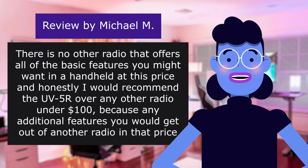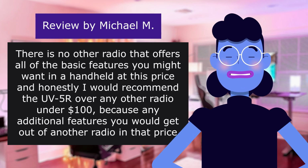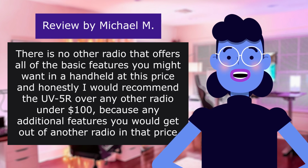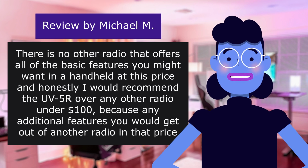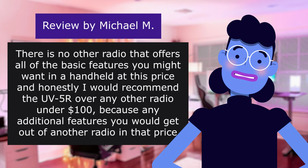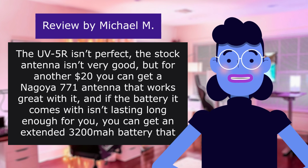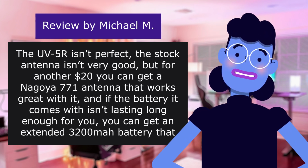There is no other radio that offers all of the basic features you might want in a handheld at this price, and honestly I would recommend the UV-5R over any other radio under $100, because any additional features you would get out of another radio in that price range won't be enough to justify the increased cost over the UV-5R. The UV-5R isn't perfect, the stock antenna isn't very good, but for another $20 you can get a Nagoya 771 antenna that works great with it.